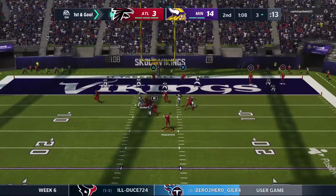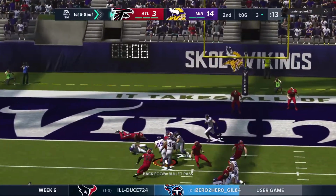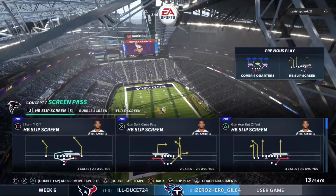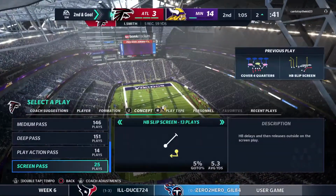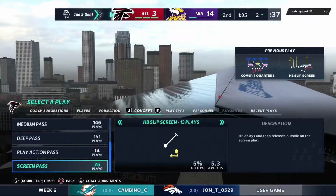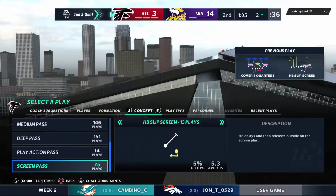To throw, it's Kaepernick. Now they go screen, it's complete. And he's able to get it down to the 2-yard line. Now the Vikings will use the 2nd of their timeouts. So that means they're down to 1 remaining here as we head toward halftime.